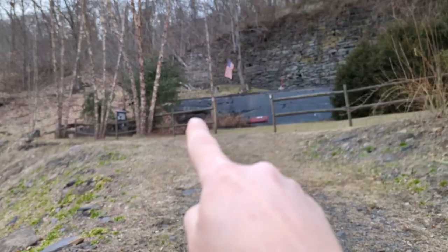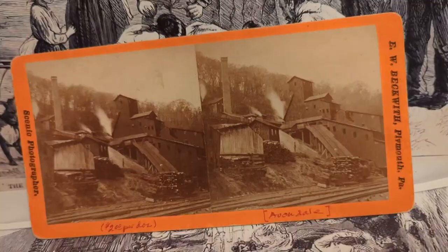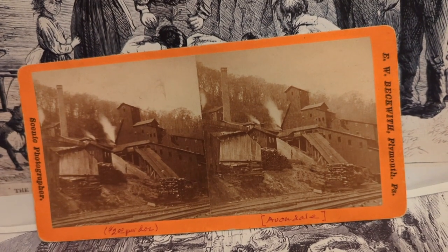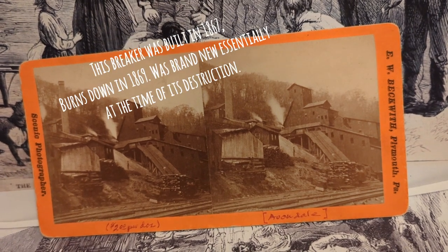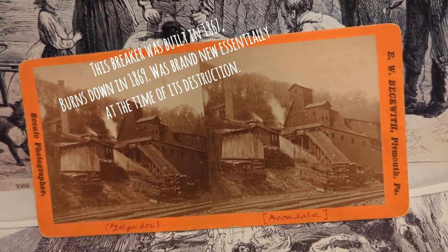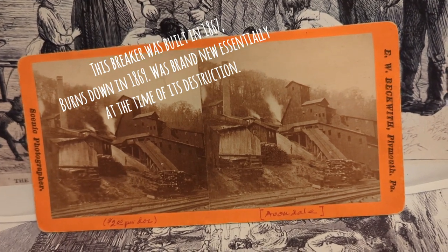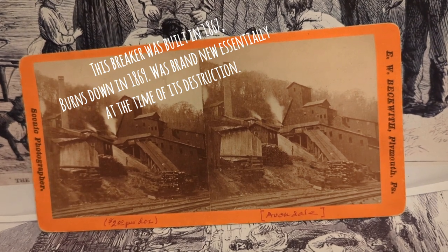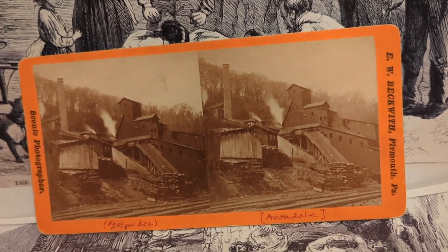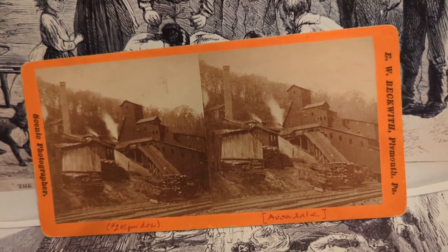Drift is right there. Shaft is right up there. So I got lucky a number of years ago and was able to get this original 1867-1868 stereo view. They just offset these two photos slightly, and you would view this image on a stereo view viewer, and it would give a 3D effect to the photo, which is absolutely amazing.